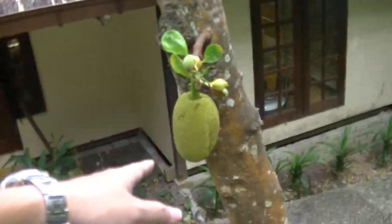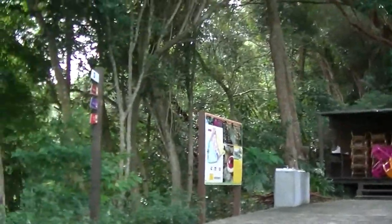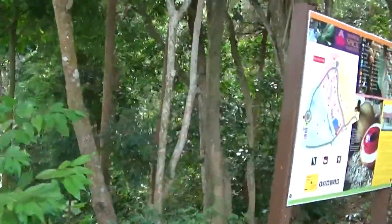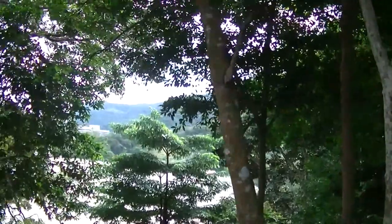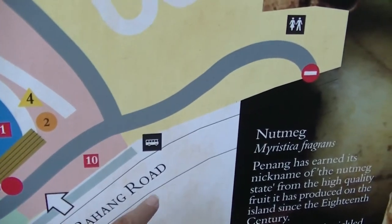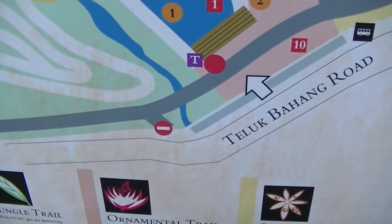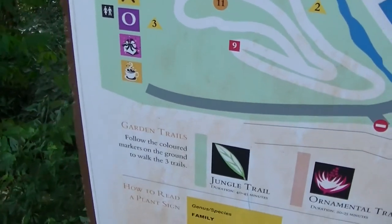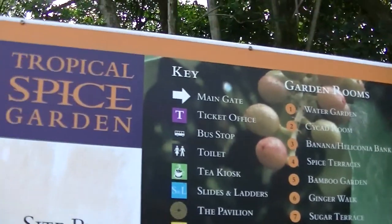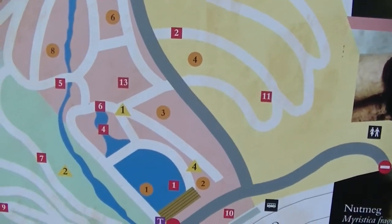Oh, there's a Chempedak or Zinanka. So you can get a nice view of the Teluk Bahang. Teluk Bahang Road. We are here. Spice Trail is 35 minutes. Ornamental Trail is 23. Jungle Trail. Wow, so many. So there's a lot of stuff to see here, huh? A lot. For concrete jungle folks, this would be a nice eye-opening thing.